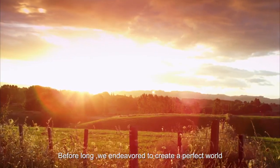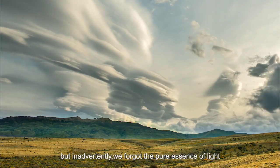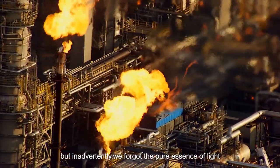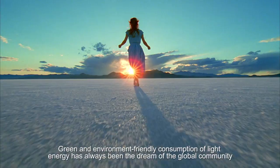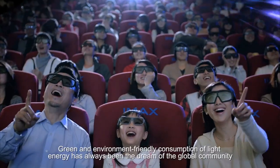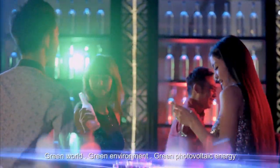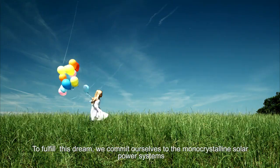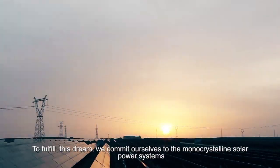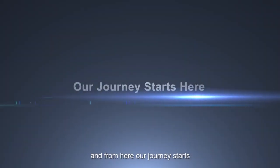Before long, we endeavor to create a perfect world, but inadvertently, we forgot the pure essence of light. Green and environment-friendly consumption of light energy has always been the dream of the global community. Green world, green environment, green photovoltaic energy. To fulfill this dream, we commit ourselves to the monocrystalline solar power systems. And from here, our journey starts.